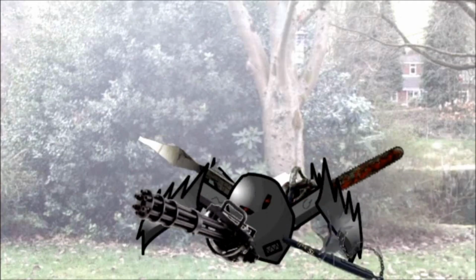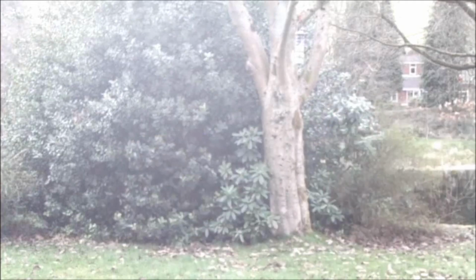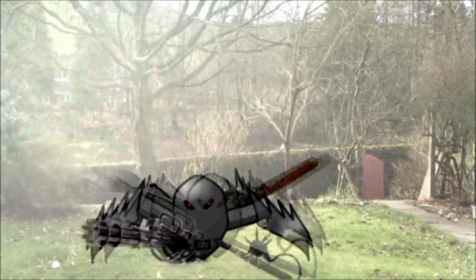And it's got a chainsaw too. What more could you want? That's all the best movie weapons in one machine. The Mecha Grugel kicks ass.